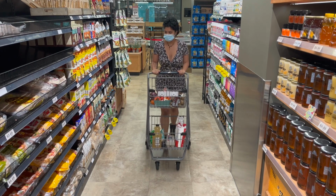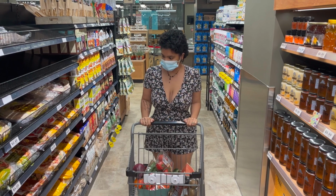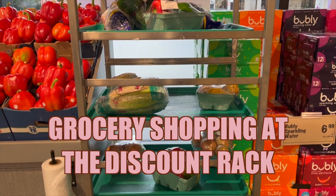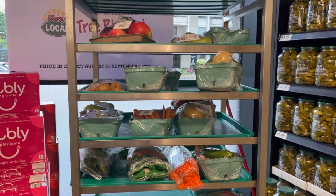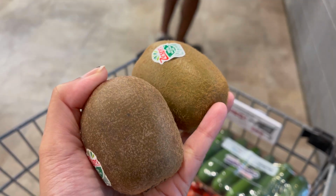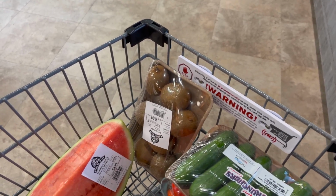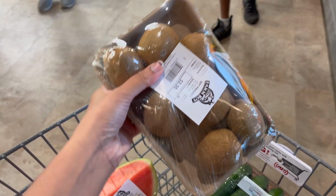Okay, so once I've decided on my grocery list, I head over to the store. One of the first things I do is go to the discount rack in the produce section, in case they have any fruits or veggies that are already on my list. Sometimes the produce is a little sad, so you might have to rummage through, but I usually get some really good deals. For example, instead of 2 kiwis for $1, I can get 8 discount kiwis for $2 and cancel one of the other fruit on my grocery list.